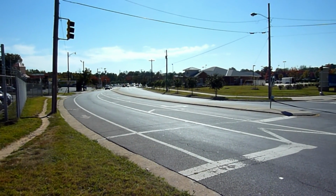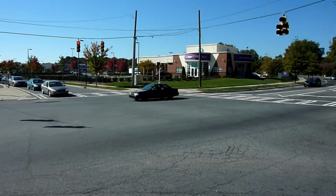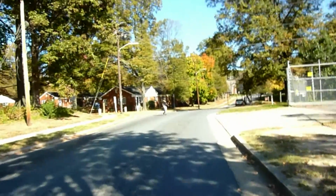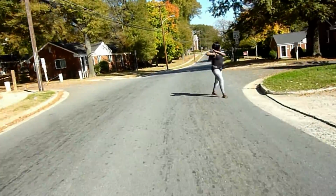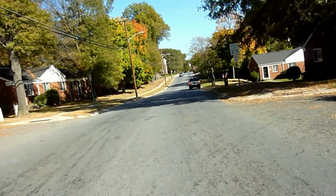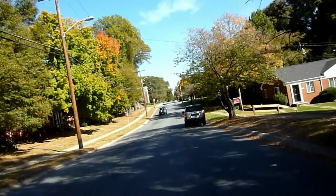Ashley Road has bike lanes on both sides here. It's a fairly busy road. Here we go. Eastbound down Greenland.